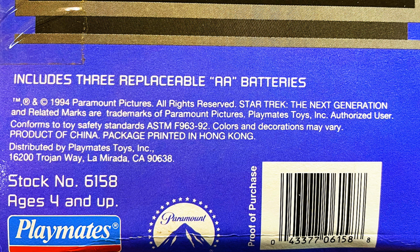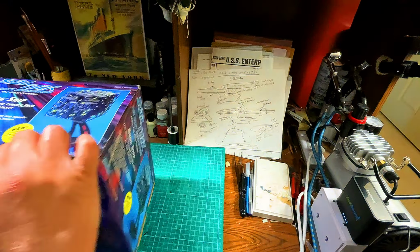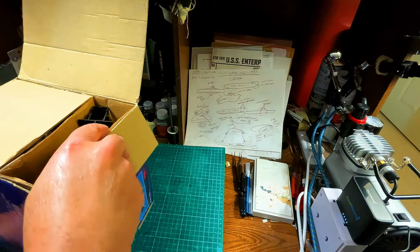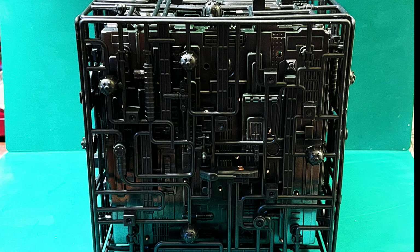So again, you can see the bottom, Playmates 1994. So that's the box. Why don't we go ahead now? We're going to actually open it up and we're going to be assimilated. I think the best way to do it is let me just take everything out.